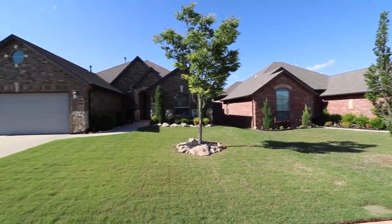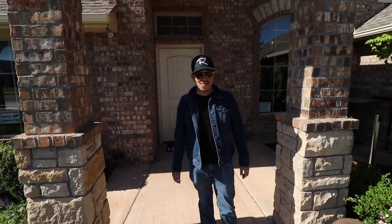But first, prepare your mind. The place we are about to go is just a regular looking house like one of these. But the inside will blow your mind. Prepare to enter Paul Snyder's House of Wonders.